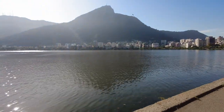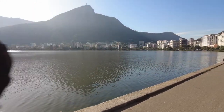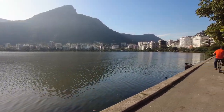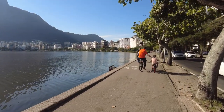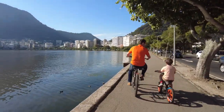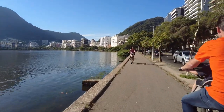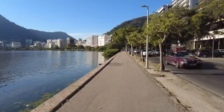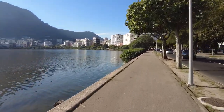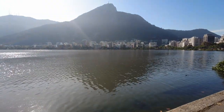You can see better now. Like I said, guys, highly polluted. Valeu. This is not the place I would take my kid to learn how to bike ride, but.